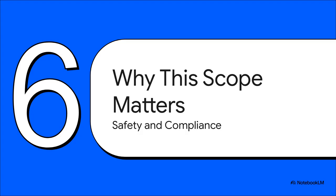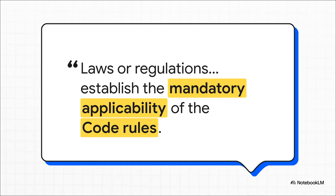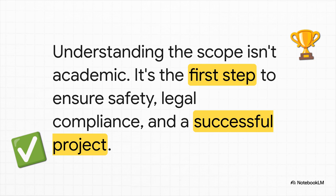Okay, so we've walked through the rules, the structure, the boundaries, all of it. But why does all this technical detail actually matter when you're on a real-world project? This quote from the code itself really gets to the heart of it. Think of it this way. The ASME code provides the technical rulebook, but it's the local, state, and federal laws that turn that rulebook into a mandatory requirement. An inspector is going to use this exact scope to figure out which laws your project has to follow.